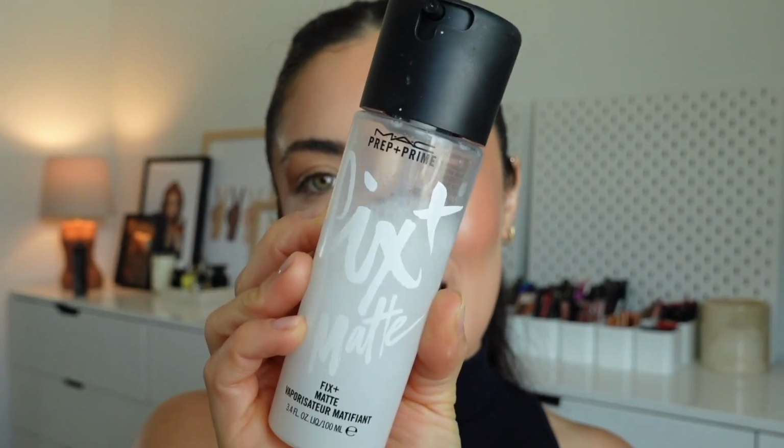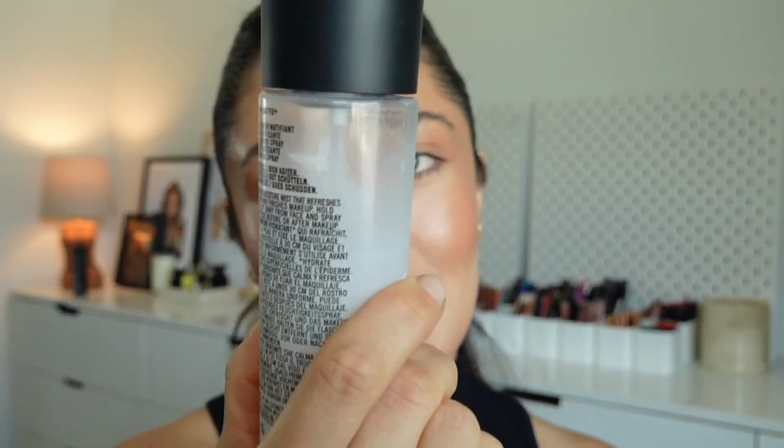Okay. So this product that I am dying to show all of you is MAC Fix Plus Matte. When I say I've had this product for so long and just hadn't used it, look at how much I've used it now. So in my last video, I complained that when I use a cream bronzer, cream blush, I don't like to set with powder because I feel like it just takes away from the beauty of the product, but then you feel a little sticky in those areas because it is a cream product. This is the solution right here, okay?